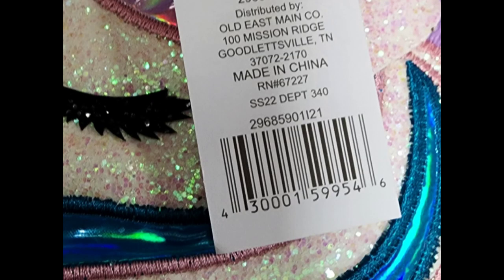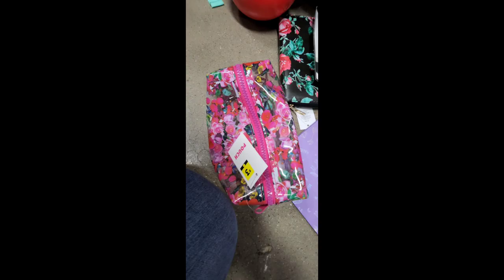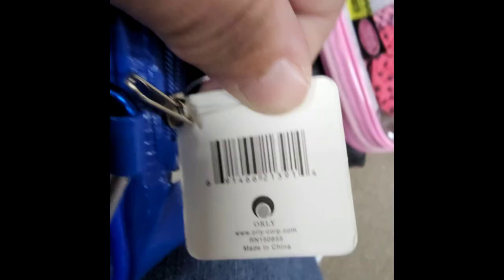599546. Another plush journal. And the number is 599539. Got a clear makeup pouch. Number is 614379. Okay, there's a lot of SKUs still left, so I'm going to play some music for now.